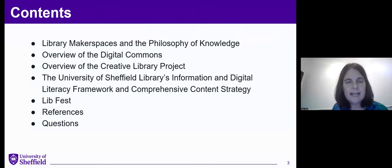So just to summarise the contents of my presentation, I'm going to be first of all talking about library makerspaces in the context of the philosophy of knowledge. And then I'll give an overview of the Digital Commons so you can see some images of the space. And then I'll give an overview of the Creative Library Project, which, as Fiona said, is an AHRC Research Libraries UK Professional Practice Fellowship Project. And then I'll talk a little bit about how this fits with our strategy, particularly around the University Libraries Information and Digital Literacy Framework, and also our comprehensive content strategy. And then I'll touch on how we're sustaining and scaling our work through an initiative called LibFest, and then there's some references for people to follow up and then questions, but I think we'll be taking questions at the end actually.